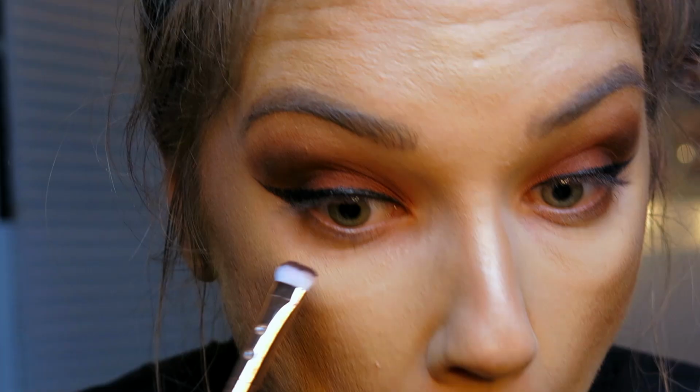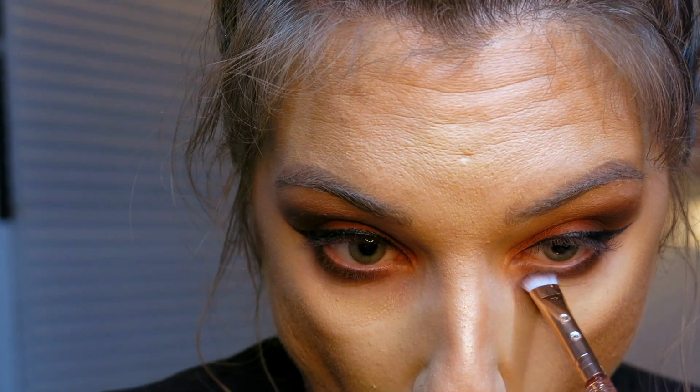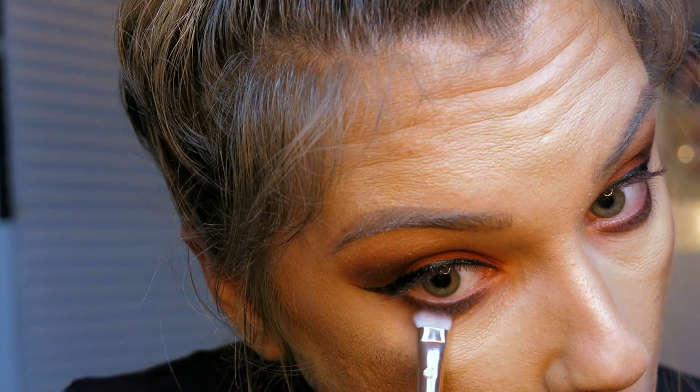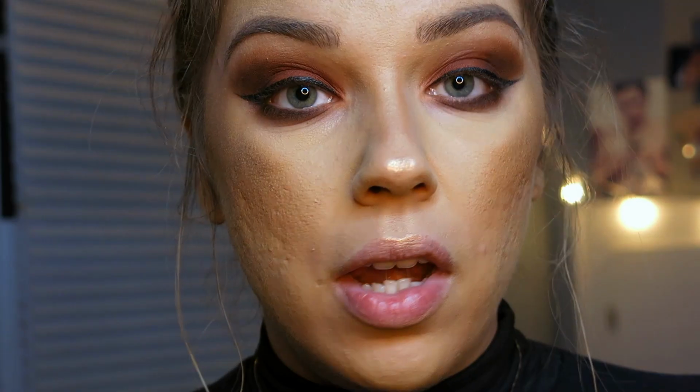And before we put highlighter in the inner corners of our eyes, we need to do eyeshadow under our eyes. I'm gonna go back to the Dare to Create palette to choose a shade, and I'm gonna use the dark brown shade in Expression. And now that we put our under eye color on, we can go back to our highlighter and put the highlighter in our inner corners.